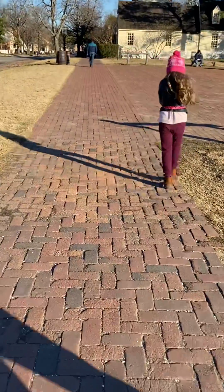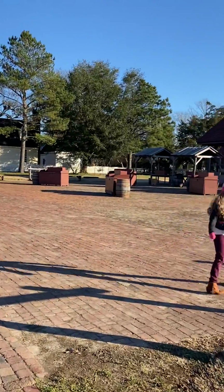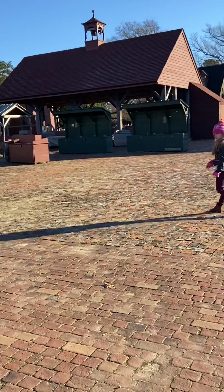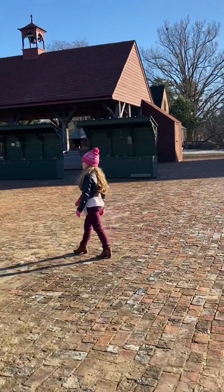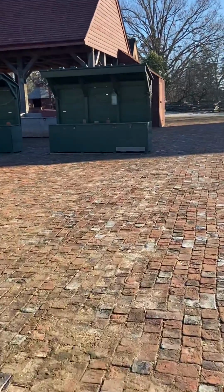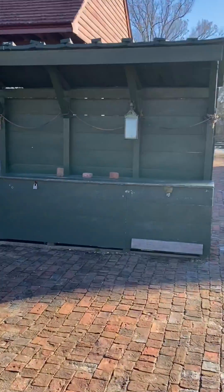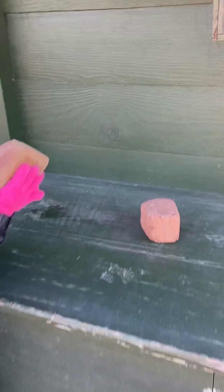Let's see. The old cobblestone road. The bricks. Is this where they make the bricks? I don't know what this is. This is where they make the bricks, he said. You see the bricks on the top? There's nobody here today, but this is where they make bricks. Here are some of the bricks that they make.